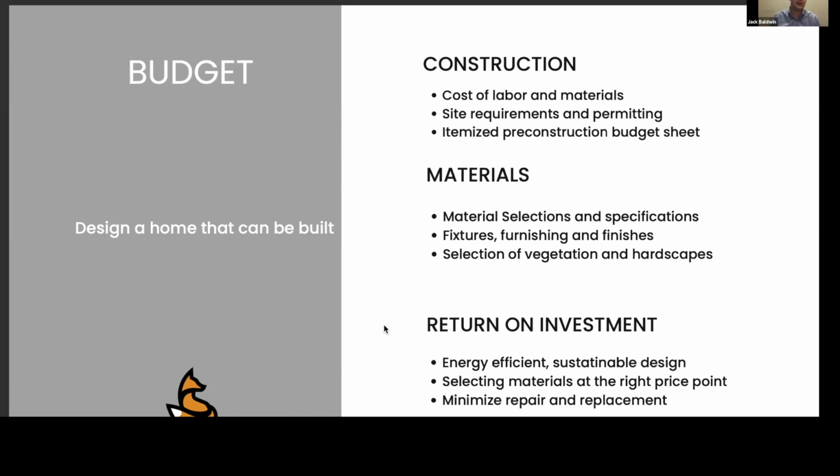Picking out the right materials, inside, outside, exterior, all of that is going to generate that specification sheet. That's going to go to the construction loan, but it's also going to go to your builder. We do have a builder on our team, so we can get it built for you, or you can go find your own builder. We're primarily the design firm that puts our clients in a position to get their home built with a set of specifications, an itemized construction budget sheet, and a set of plans that'll get them there.